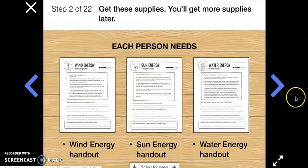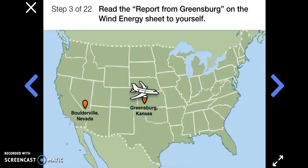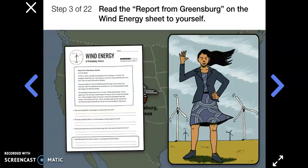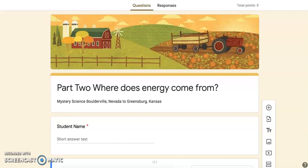Go ahead and get these supplies for your trip. You'll get more supplies later. First, you're going to fly to Greensburg, Kansas, a little town located on the plains. While there, you meet the town's mayor to talk to her about what kind of energy they use. The mayor hands you this report to read. Go ahead and read the report from Greensburg on the wind energy sheet to yourself now. Once everyone has read it, go to the next slide.